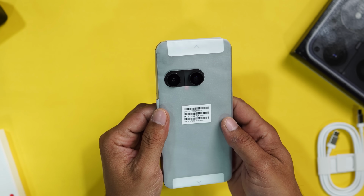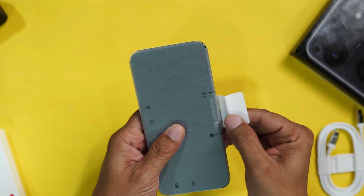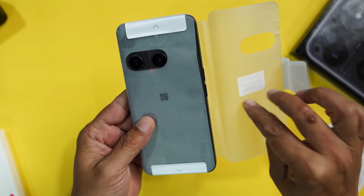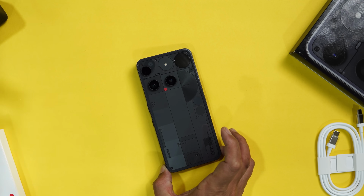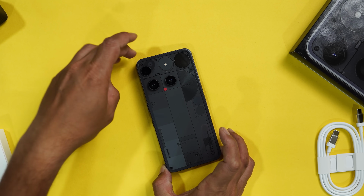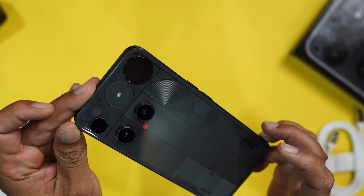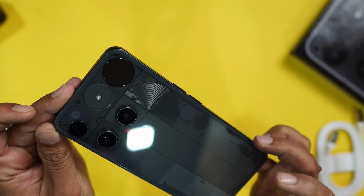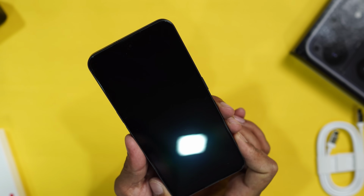So here we have the phone, and first I'll remove this cover and we'll see if there are any fingerprint smudges on the phone or not. That will give us a better idea if the device has been used by someone before. So initially I'll not touch the device back. I'll just hold the frame so that we get a better idea whether the device was touched by someone else or not. And if I see here on the device, there is not even a single fingerprint smudge, at least on the back side. And if we turn towards the front side, here also I don't see any kind of fingerprint smudges. So the device seems to be brand new.